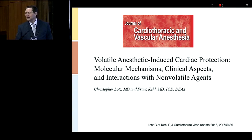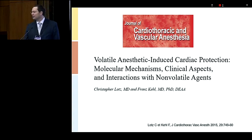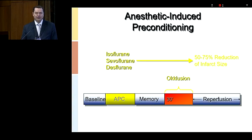If you are interested in the mechanisms, I highly recommend reading this review, which I published in 2015. Everything about organ protection against ischemic injury to the heart is explicated there. It all started in 1998, when this phenomenon was discovered and termed anesthetic-induced preconditioning. This led to a real hype in the field, because besides having good pharmacokinetics, we also have a side effect of anesthesia that actually confers cardioprotection.